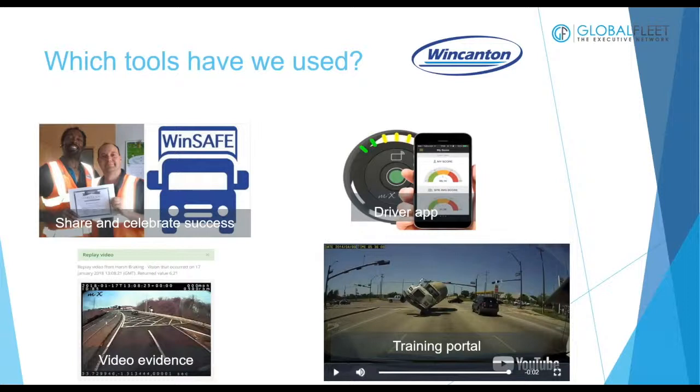Next slide, please, Stephen. So what tools have we used and what's been really useful? On the top left there, we've taken the opportunity to say thank you, and we've recognised the drivers by using certificates. What we've done in each contract is each week the best and most improved driver will receive a certificate, and as I said, it's an opportunity to recognise the drivers and to say thank you.